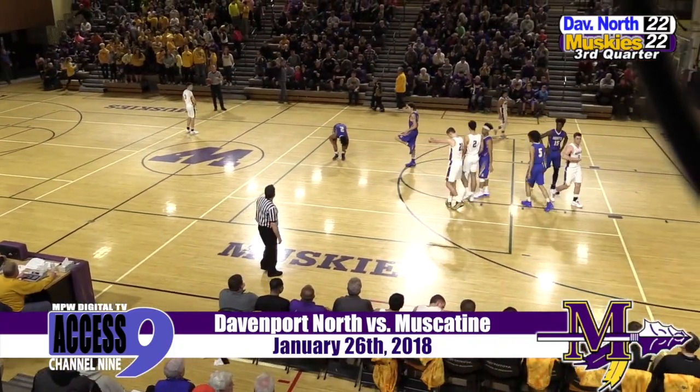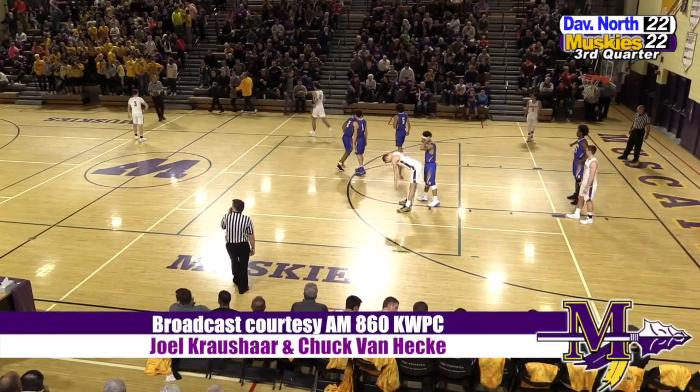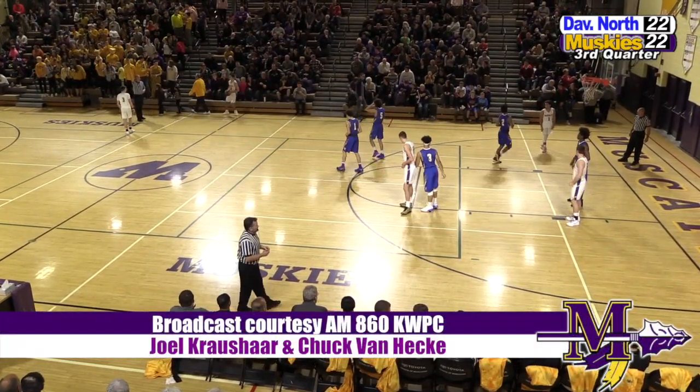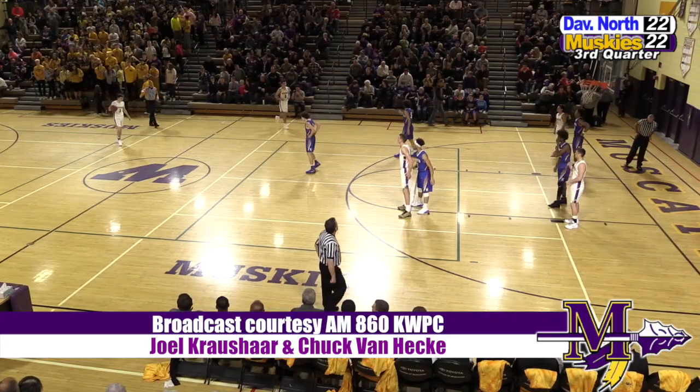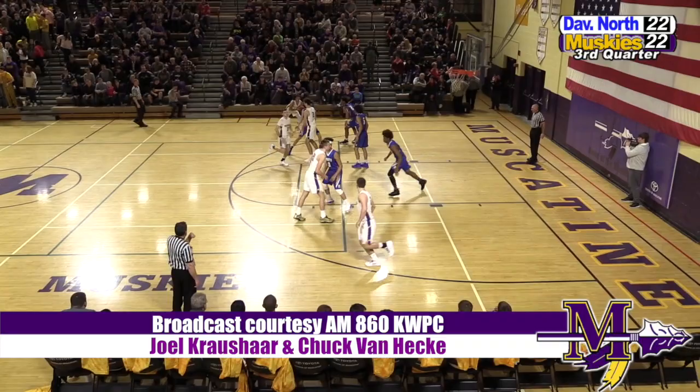Not many people have left. I think the empty seats are that long line out at the concession stand that I got into between games. Which they just brought us a pork chop sandwich. I don't know when we're going to eat it, but we've got it if we need it.